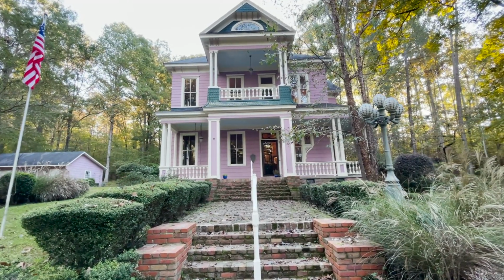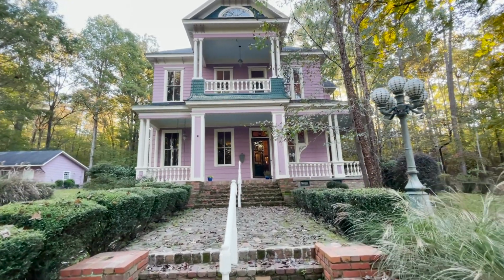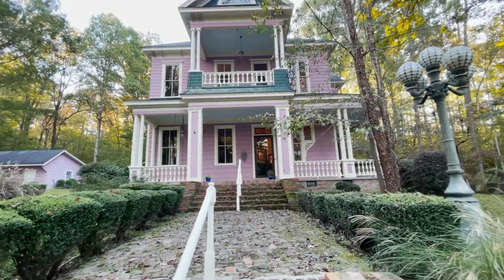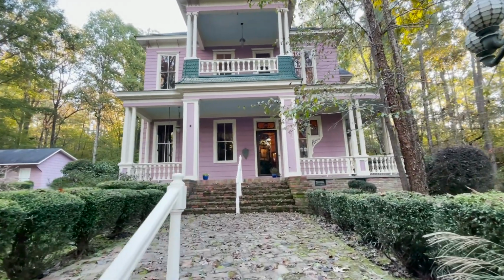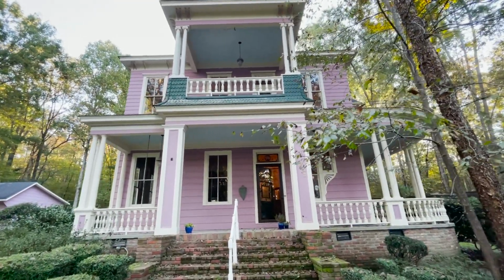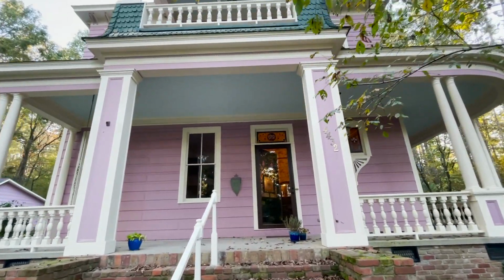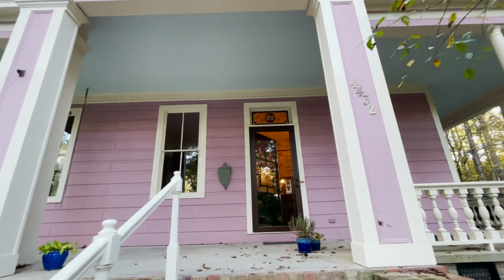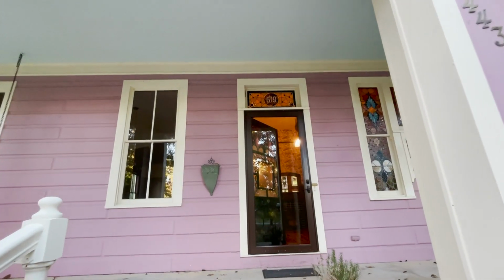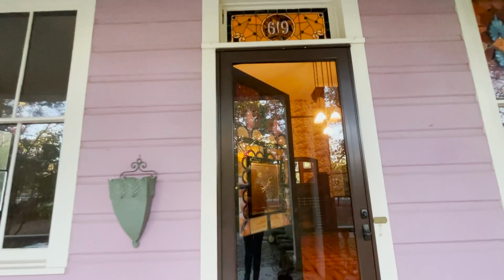But let me give you a little brief history on this home. So this home was actually originally built in a different part of town in 1892. In the 40s, they boarded her up and she sat empty for 30 years. And then in the 70s, someone purchased the home, disassembled it, and relocated it to this beautiful 10-acre lot here in Mississippi. Same town, just different lot. So they preserved and kept as many of the original components as they could, although some of the things they had to rebuild, like the doorways and such, which is fine.